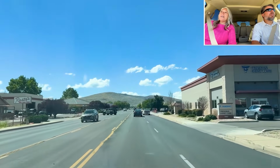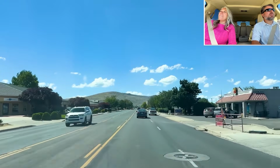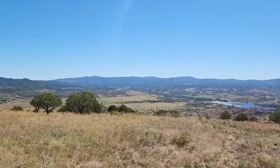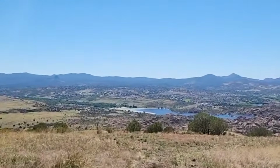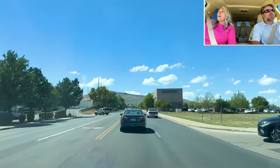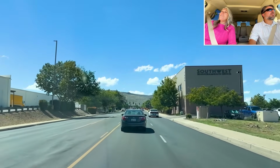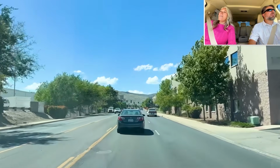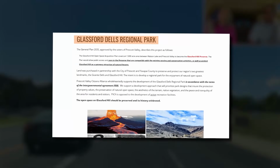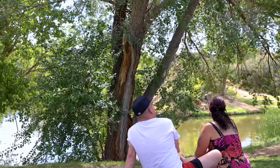So we're going to continue west, and we are going to see a big hill in front of us, and that is actually Glassford Hill. It's a dormant volcano, and just recently the town of Prescott Valley and the city of Prescott on the other side of Glassford Hill went and purchased the entire hill from the state, and they have huge plans for that. So they are actually going to be putting in the Glassford Dells Regional Park, which is going to be fantastic for the area, because another great thing about Prescott Valley is the outdoor recreation possibilities.